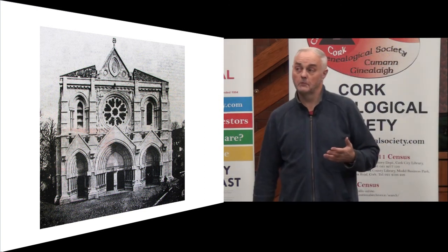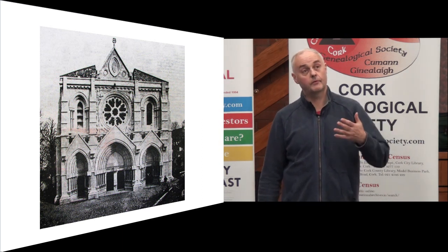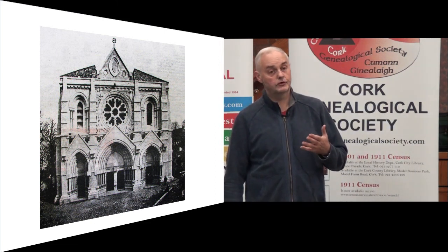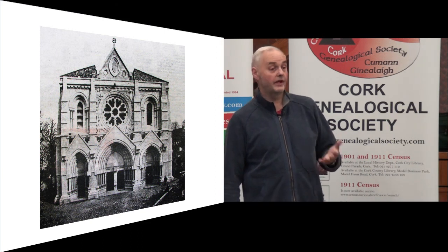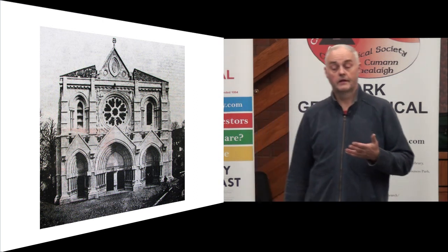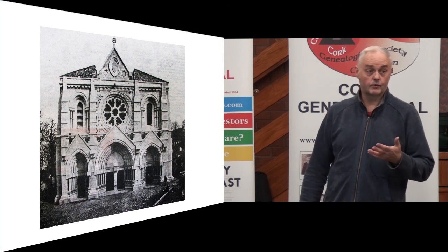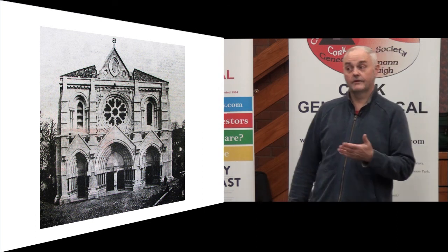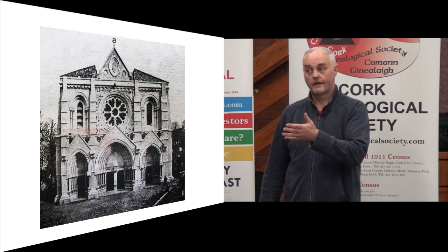When William Burges won the competition originally, one of the main stipulations of it was that the cathedral should not cost more than £15,000 to build. So in the 1860s, that was a hell of a lot of money, £15,000. Burges said, and many of the other architects indeed also said, that you can't have a proper cathedral at that price. So it was built in stages, so this is the way it opened in 1870.